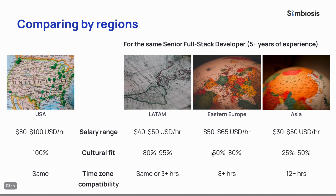But also, if we compare the cultural fit, we can see that Latin America is pretty similar to the US. This is because countries like Mexico, Colombia, Argentina tend to look to the US, right? To learn from the US, and it's pretty similar. Developers practically learn to speak English as their second language.